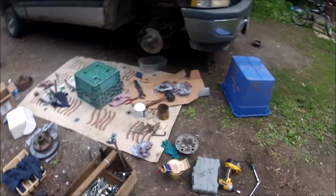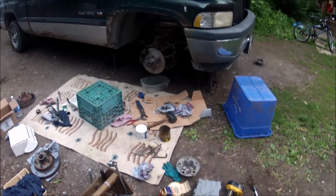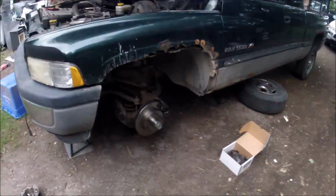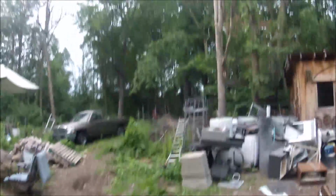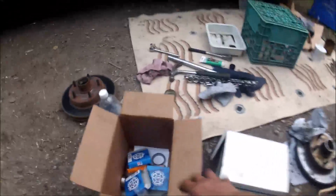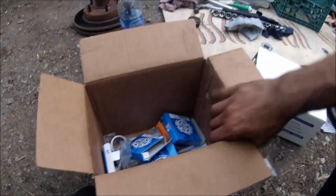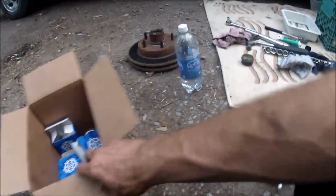So this is what my day was today, Wednesday, and I just spent the whole day working on the truck. Put on new brakes, new rotors on each side, and wheel bearings too. Sorry, my kids are fighting on the trampoline right now. Yeah, I ordered rotor bearings from Rock Auto. They came in a couple days ago.